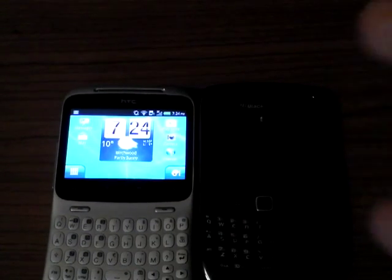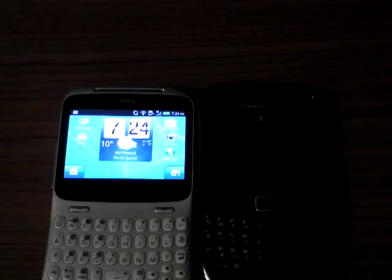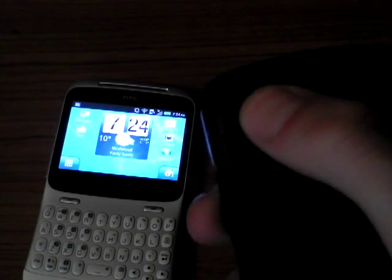So this is a good phone, the Blackberry, but the camera lets it down. The camera sucks like real bad.